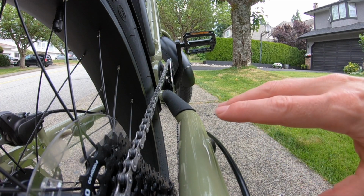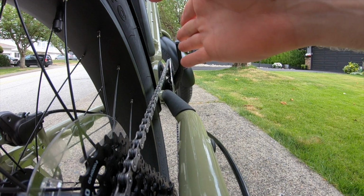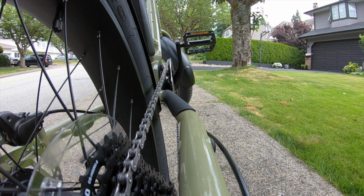Here's another fun view of the drivetrain. You can see the chain and the chain ring and just how nice and straight that is, really well aligned.